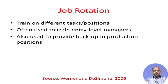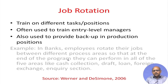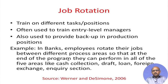And you will find that in many places this job rotation is done on a regular basis, and this actually helps to create more challenge and meaning, and sometimes to avoid monotony or boredom. You take up these kinds of things so that people perform different types of tasks using the same set of knowledge and skill base.